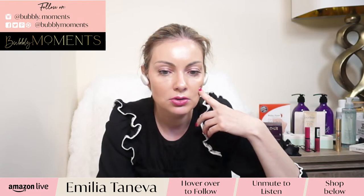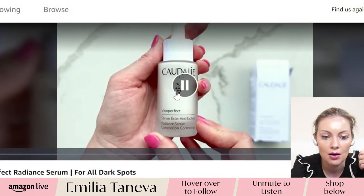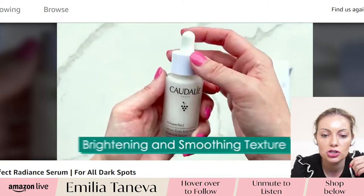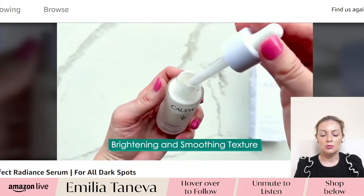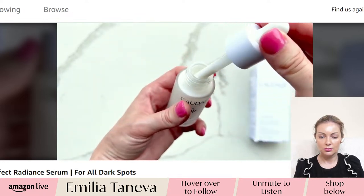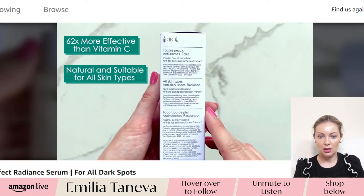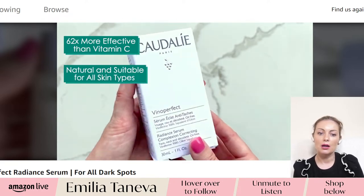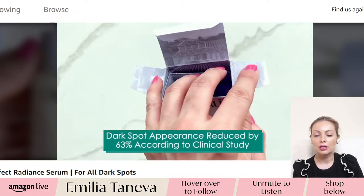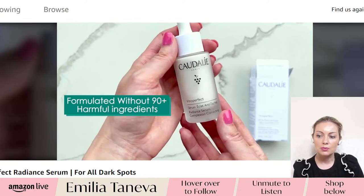So let's see the video. So this is Caudalie Venoperfect Radiant Serum for dark spots. Helps with hydration as well, brightening, smoothing texture. This is unboxing. Some more information about the product: natural, suitable for all skin types. So Caudalie is a French brand. So this helps reduce the appearance of any dark spots.